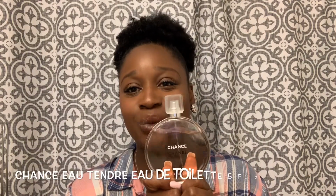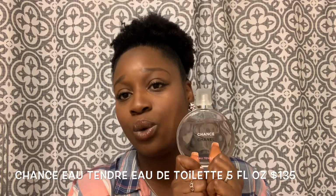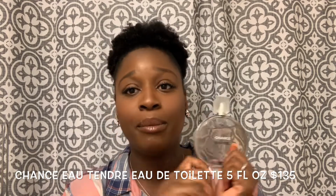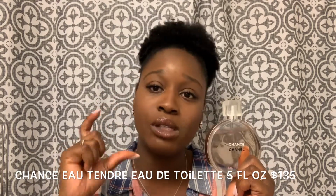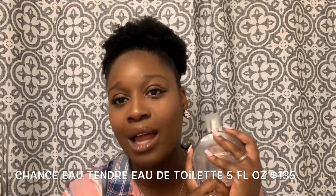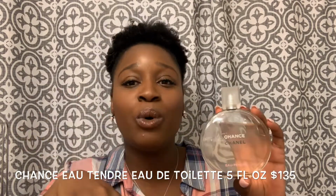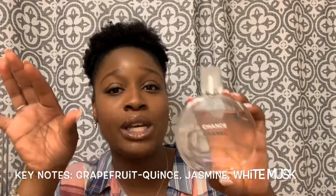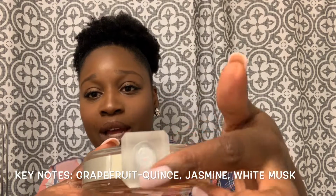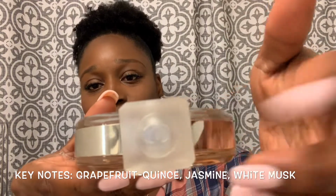And last but not least, we have Chance Eau Tendre. This is the most recent Chance to hit my collection. I got this one last year for my birthday. You guys will probably remember I used to have the 1.7 fluid ounce of this fragrance. I had purchased that twice because I was just trying to see if it's something that I loved. And on my second go round, I fell in love, y'all. Love. To the point where I totally skipped the 3.4 ounce and went straight to the 5 ounce of this fragrance. Again, it comes with the frosted cap that has the Chanel embossing on the top.